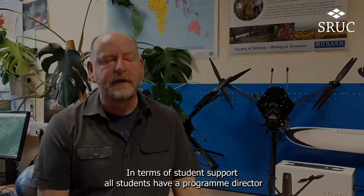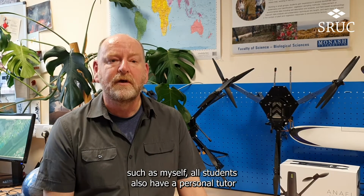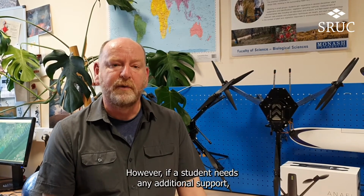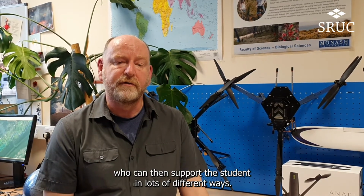In terms of student support, all students have a programme director, such as myself. All students also have a personal tutor, who is someone that is there to provide academic advice, personal advice if need be. However, if a student needs any additional support, we can call on the resources of the University of Edinburgh, who can then support the student in lots of different ways.